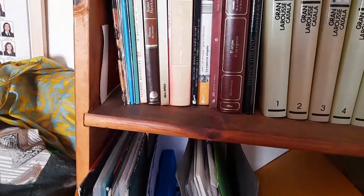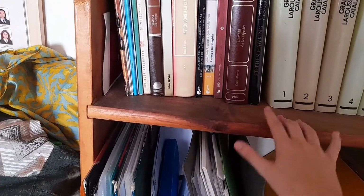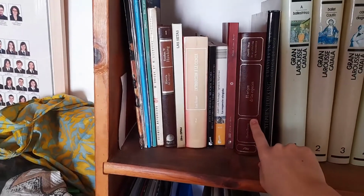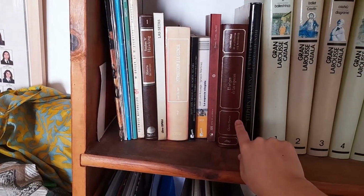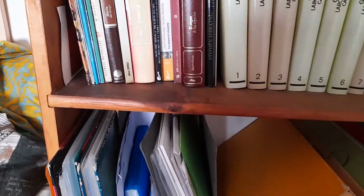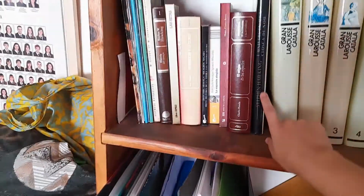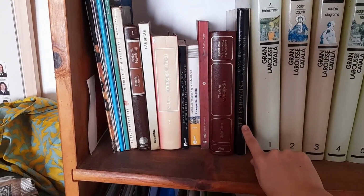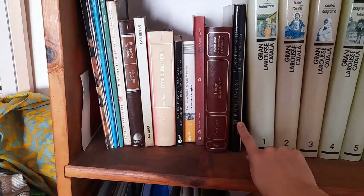And then what else? Stephen Hawking, The Origin of Species. I haven't read it actually. I only started it. From Charles Darwin, obviously. I have read this one. Oh my god, The Universe in a Nutshell. L'univers en una closca de nou. I understood about 40%, I think.